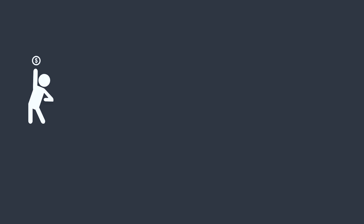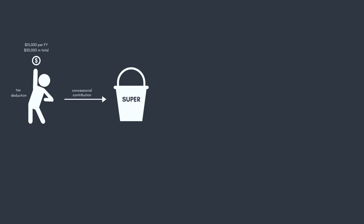You make voluntary contributions of up to $15,000 per financial year, no more than $30,000 in total, into your superannuation. By treating these contributions as a concessional superannuation contribution, you can claim a tax deduction for the amount contributed to your super, which is obviously going to save you tax. This will mean that you pay tax at the superannuation rate of 15% instead of your marginal tax rate, which can be as high as 45% plus Medicare levy. Paying less tax means you build a bigger deposit quicker.